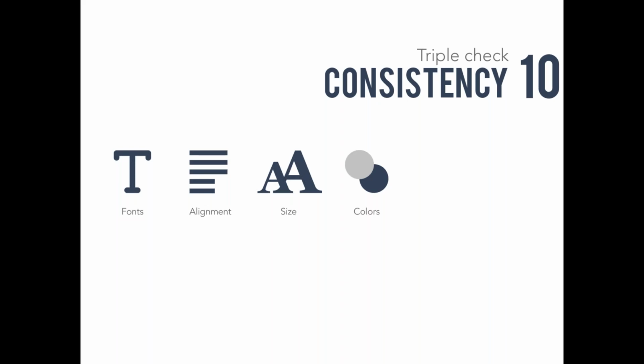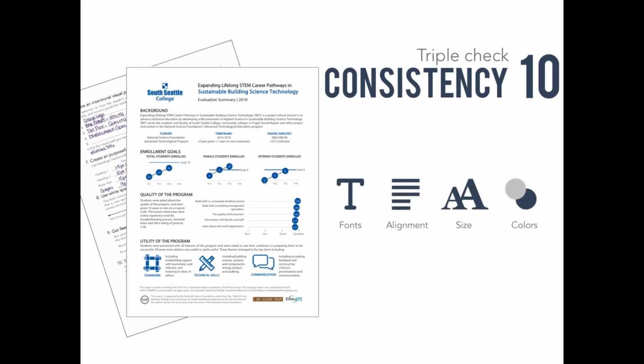lead a reader to question the quality of your finished product, and sometimes it can even go back to their trust in your data. So you want to make sure that people trust your work, and you always make a final triple check. So we actually like using the worksheet that we put out to triple check some of these.